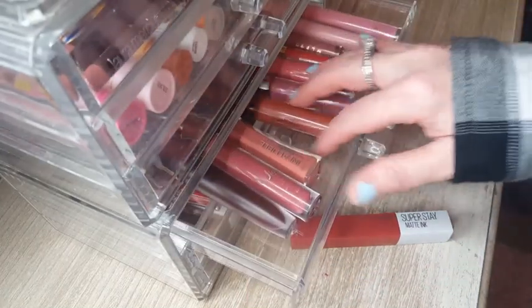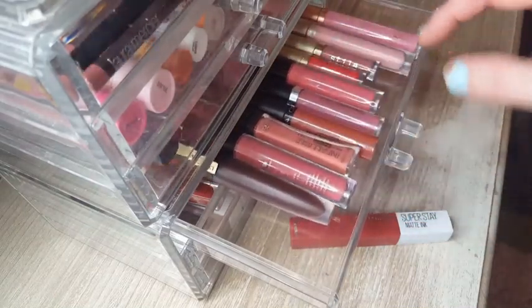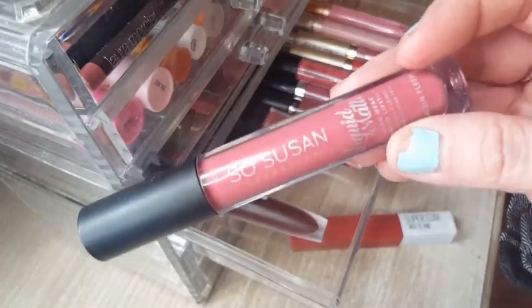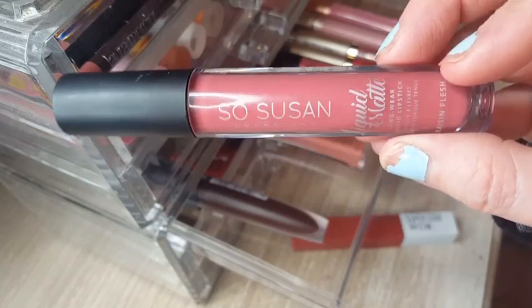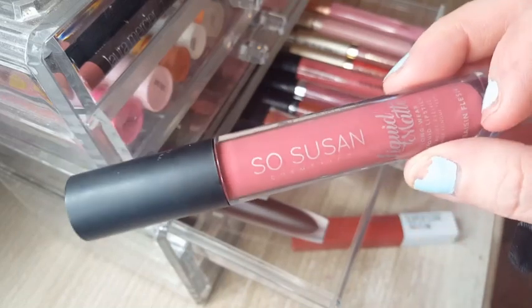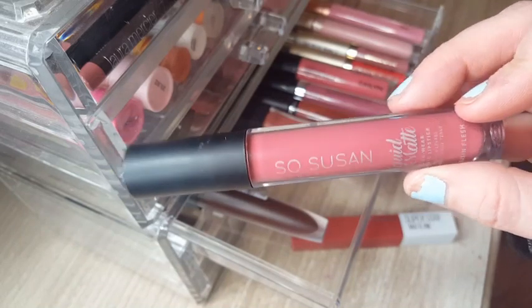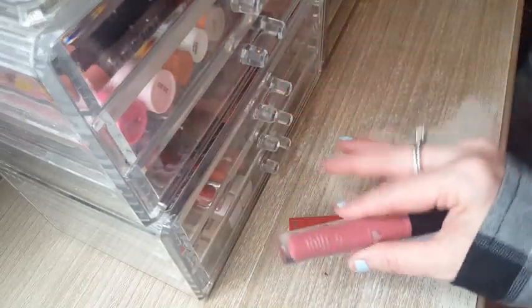Okay, so for a pink lip, in case I want to do a pink lip, I kind of organized them by color the other night. So I was looking through them and I saw this one. This is by the brand So Susan. It's a liquid and matte long-lasting lipstick type thing, and it's vegan and cruelty-free. I actually got this in a Boxycharm, and I want to play with it. I really liked the pink color that it had when I swatched it. So I'm going to pull this one. I'll let you guys know how I feel about it.